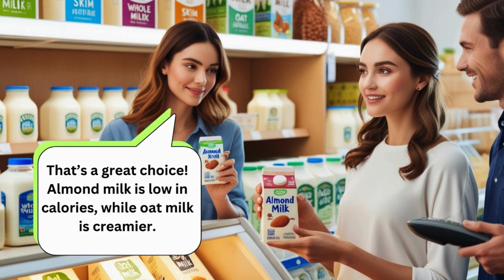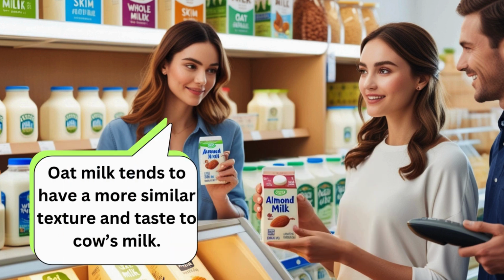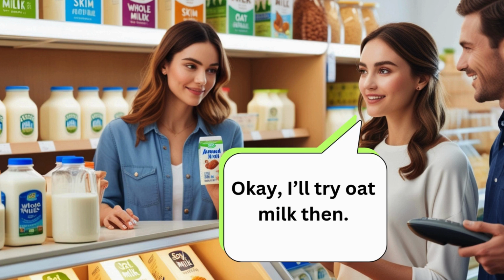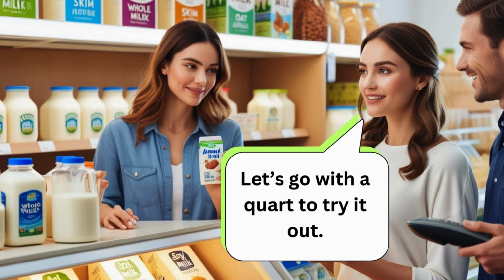That's a great choice. Almond milk is low in calories, while oat milk is creamier. Which one is closest to regular milk in taste? Oat milk tends to have a more similar texture and taste to cow's milk. Okay, I'll try oat milk then. Do you want a half-gallon or a quart? Let's go with a quart to try it out.